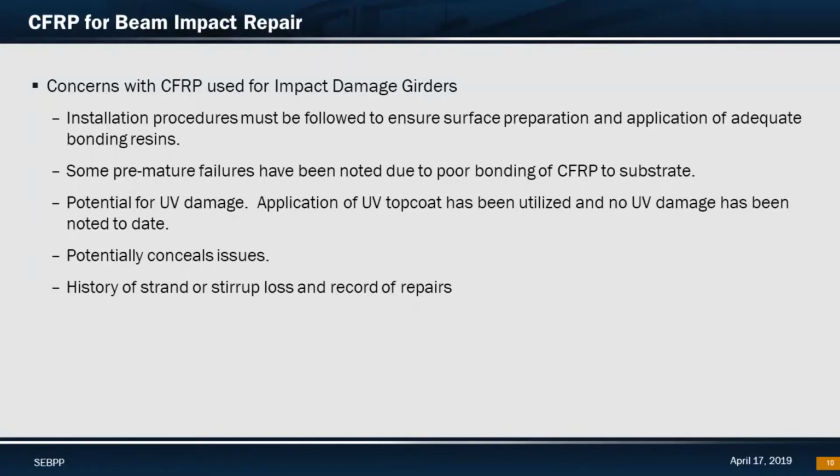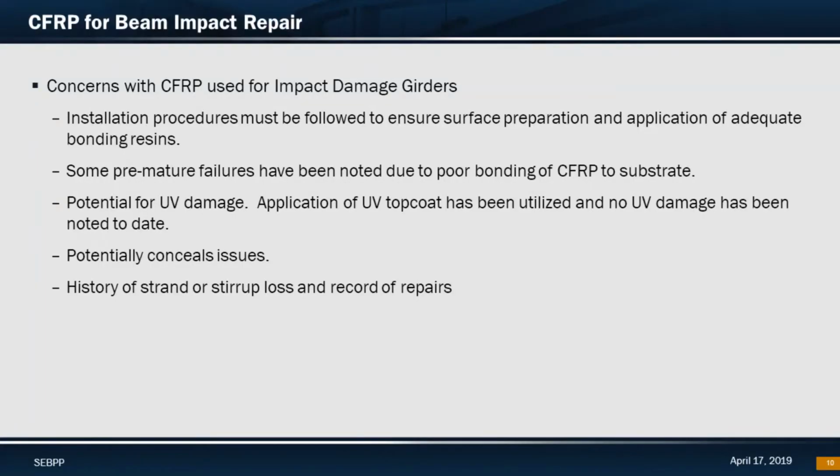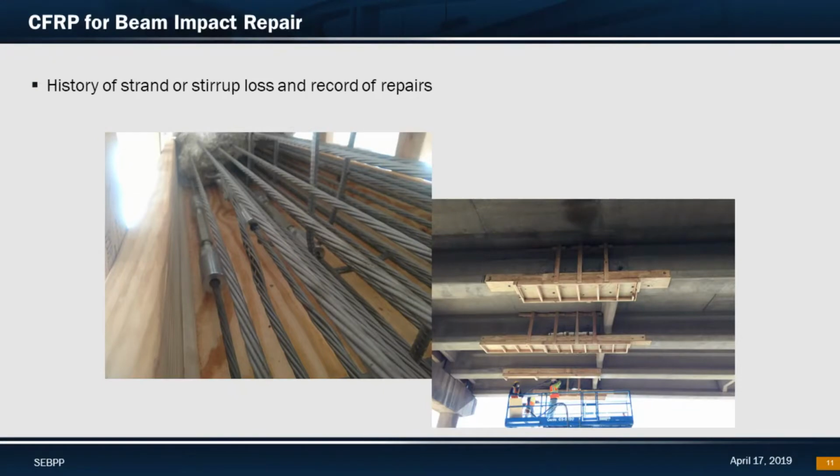Like I mentioned, with beams, it potentially conceals the issue, so it requires additional work to remove the CFRP. Finally, one additional issue of impacted beam repairs, irrespective of whether CFRP is used or not, is maintaining a history of strand loss and stirrup loss. In the case here, there were 4 strands that were severed.